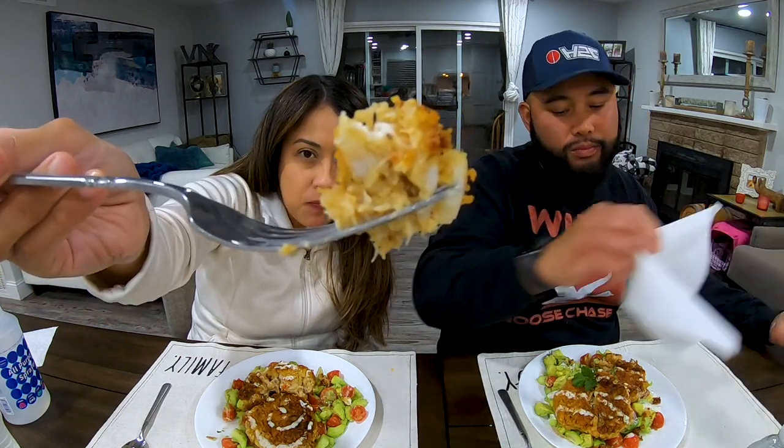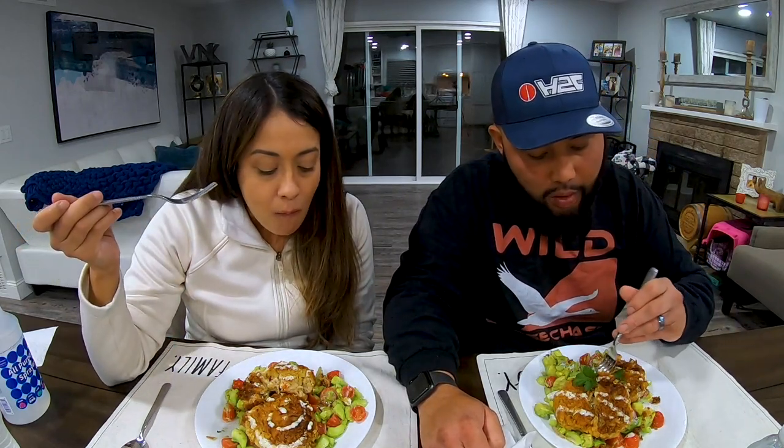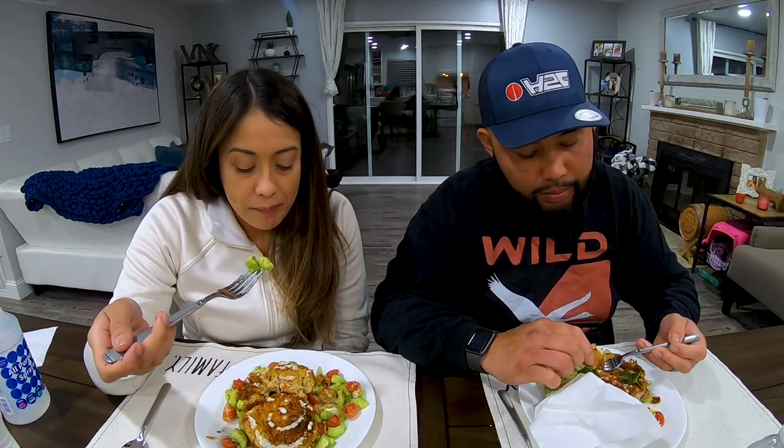That's definitely trout. This one's crappie. You haven't bitten the trout yet, right? No. The trout's really good. I missed my crappie. The onions pop through. That crunch is amazing.